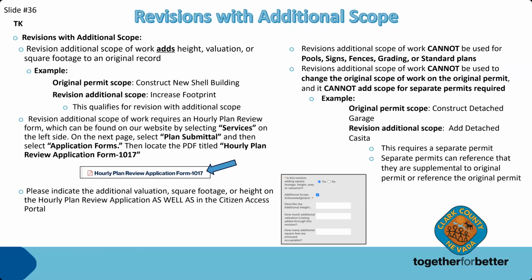And revision additional scope of work requires an hourly plan review form, which can be found on our website by selecting services on the left side. And on the next page, select plan submittal, and then select application forms. Then locate the PDF titled Hourly Plan Review Application Form 1017.